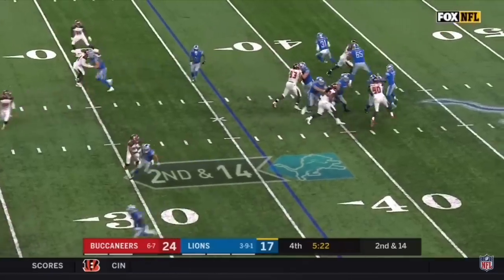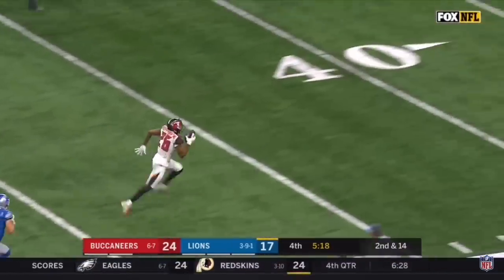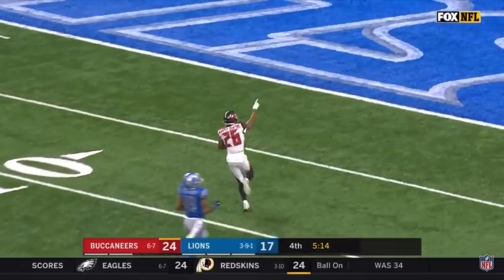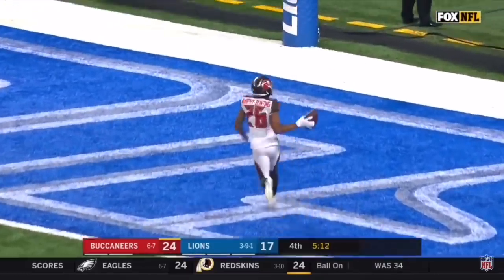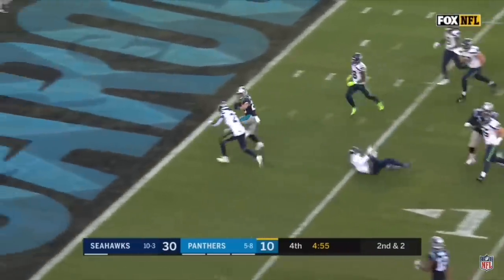It was more Sue than Boo. Here's the pass. And it's intercepted. It's picked off by Sean Murphy Bunting, and the Detroit native gets a pick six. Now second and two. It's number 22, McCaffrey in.